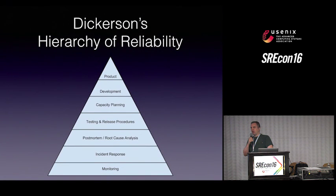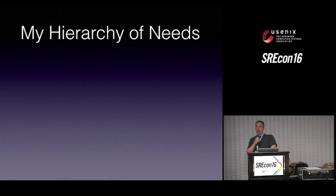If anybody saw Mikey Dickerson's presentation, either here or he's presented at LISA, he's presented several places, he's presented this thing called the hierarchy of reliability. There are certain things that are really important from essentially the bottom on up. There was another talk that said there's even another level below that, which is food and sleep. So what are my hierarchy of needs? What did I address? Again, based on not just technical, but also business needs. Metrics monitoring is first. The VP of operations, well before I left LinkedIn, used to say you can't fix what you can't measure.